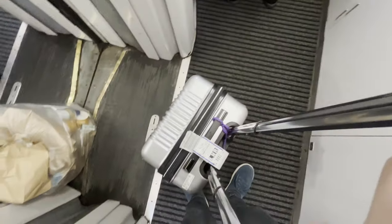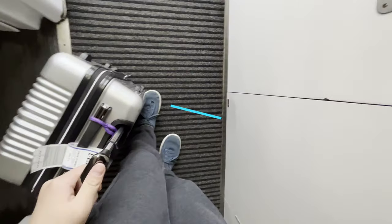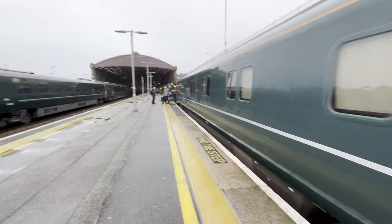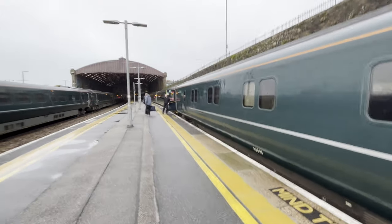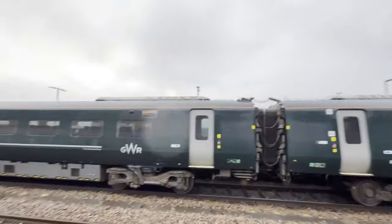Speaking of booking, how much did this journey cost? This trip cost around $400, which, considering the experience I had, I would say is pricey but worth it. Overall, I would recommend you try the Night Riviera at least once, as it will definitely be an unforgettable adventure.